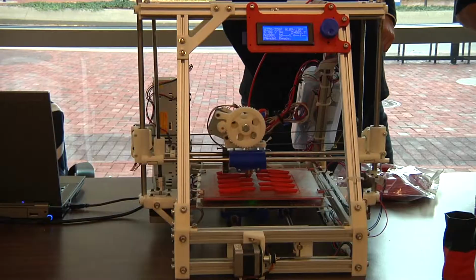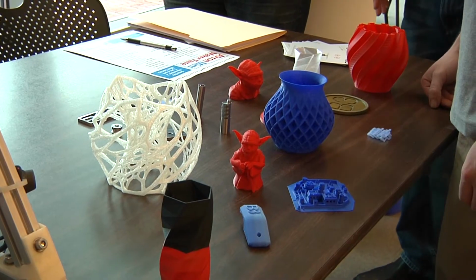ABS, we're doing PLA. For normal printing, you can still do it, but we can go beyond and do polycarbonate like this.